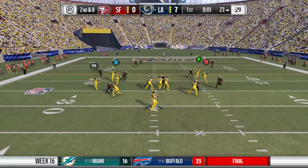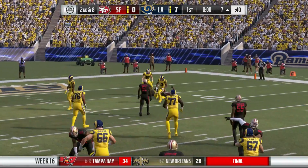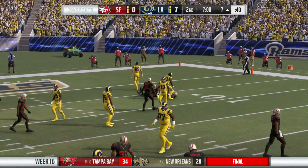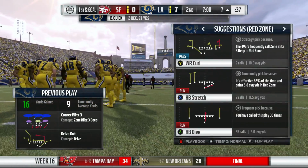Now a shotgun snap as they'll look to throw. This will be caught inside 10. And he's brought down. Back live now to begin the second quarter with Charles.